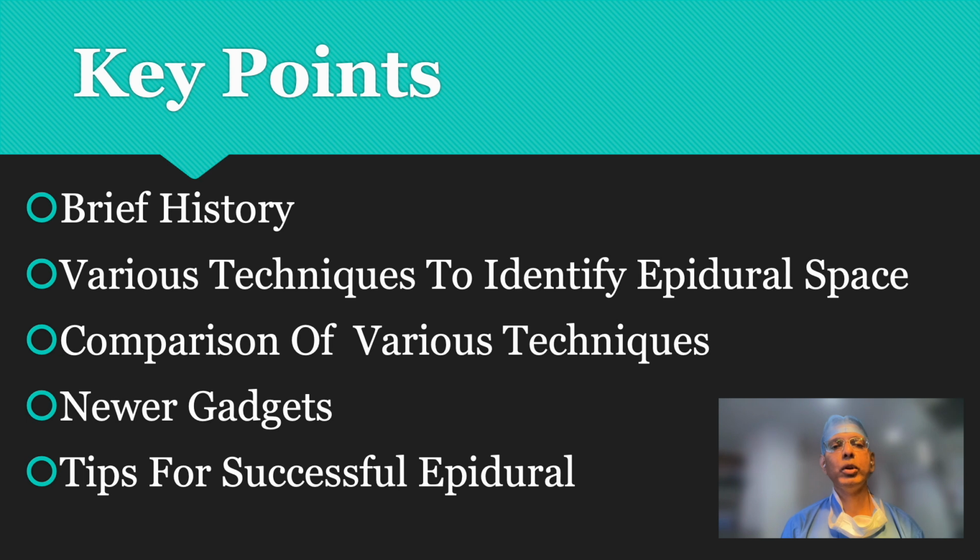There are n number of new techniques and gadgets available in the market, but used less frequently for epidural space identification. We will see some of these gadgets, as it is not feasible to discuss all the techniques and all new toys for epidural space identification. Finally, I will conclude with the tips for successful epidural, as that's what matters irrespective of the technique we implement.